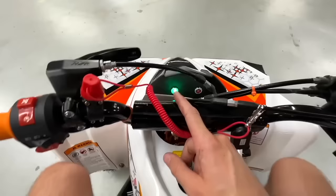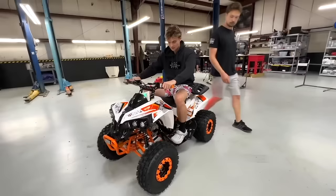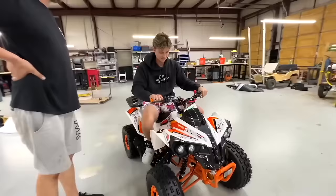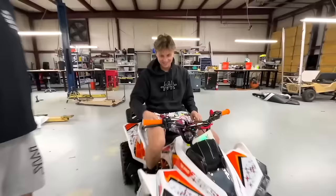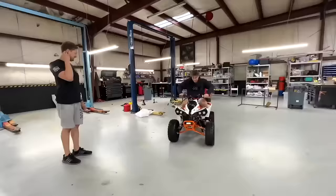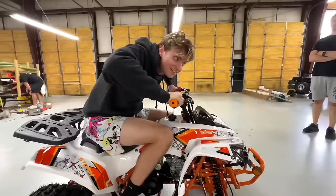Time to power this thing up. We got light, kill switch on to run. It started up really well, that was awesome. Oh my gosh, just all the throttle you get. I mean, it sounds good, but my throttle is so limited. It's gonna be so slow. Whoa. That's full throttle. I'm full throttle right now. It's so slow. This is as fast as it goes.